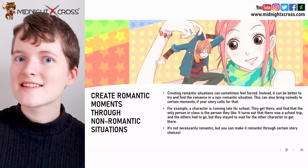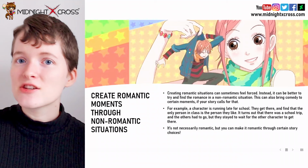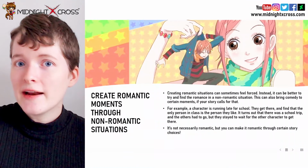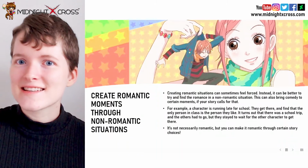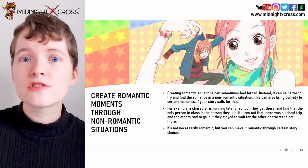Create romantic situations through non-romantic moments. Creating romantic situations can sometimes feel a little bit forced, and instead it can be better to try and bring the romance in a more natural way through a non-romantic situation. This can also bring comedy to certain moments if your story calls for that.